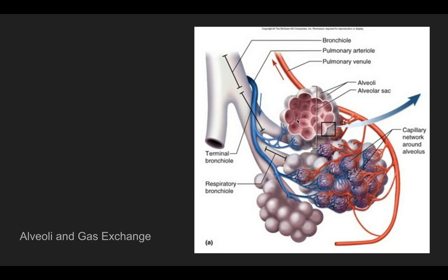People who are long-term smokers or have been exposed to environmental hazards can actually have problems with their alveoli, not being able to expand with air. They lose their flexibility. They get kind of rigid, and it can make it really hard to breathe.